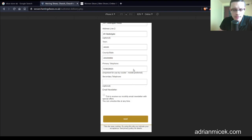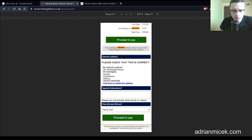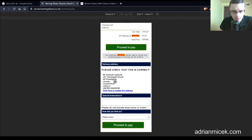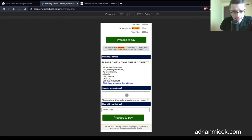Next, let's see what we have in step three. Okay, step three. We have summary again, shipping summary again, proceed to pay, checking our data. Special instructions again. Yeah, so I would remove the special instructions from the shopping cart, because you're basically giving your clients this option for the second time. Why? Just limit the number of inputs in the shopping cart. It will be faster to go through.